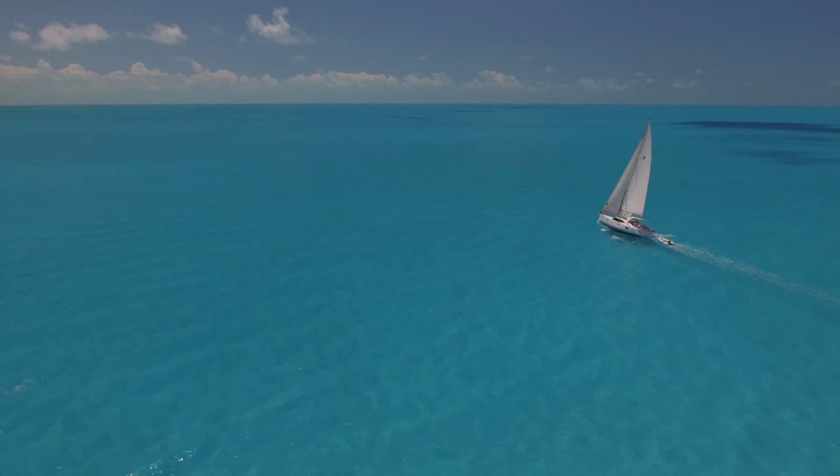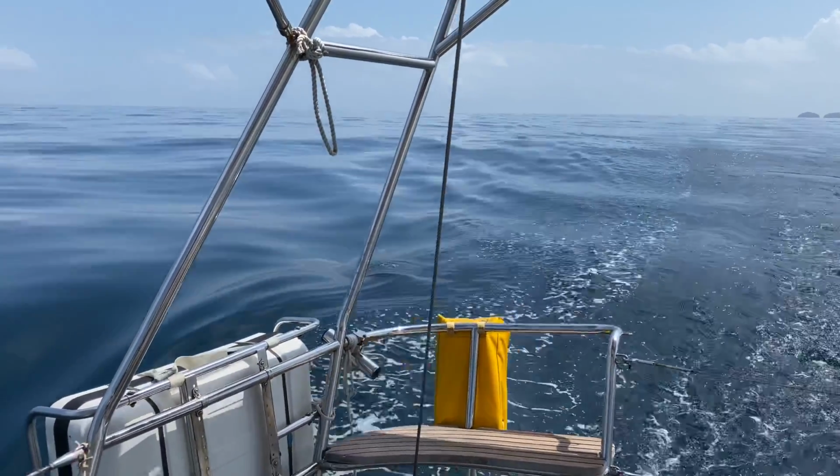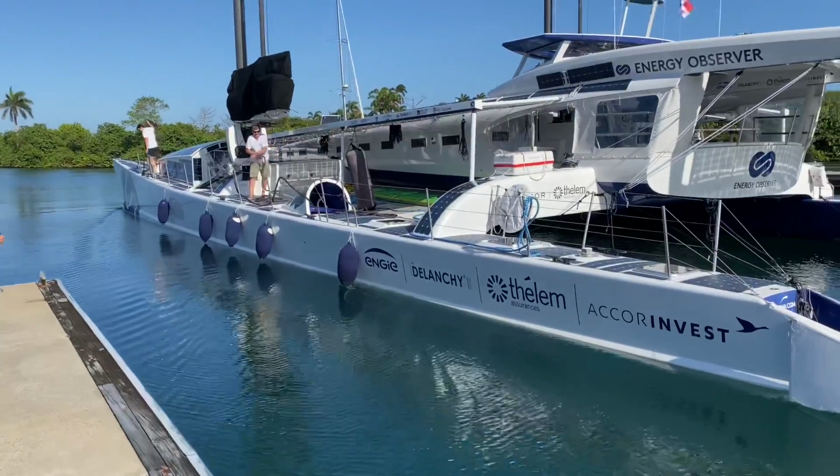Obviously with the sailboat, we have a different sort of view of things. We expect to get most of our propulsion from the wind, and we want to carry enough fuel that we can motor when we need to in flat calms. We're doing that with diesel at the moment, but hopefully in the future, maybe there's a solution where we can store hydrogen in tanks and be able to motor using that.